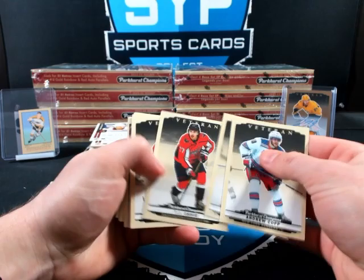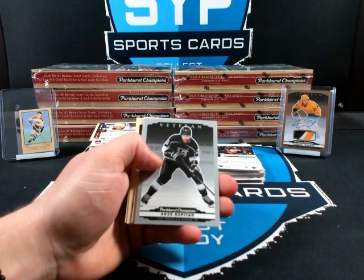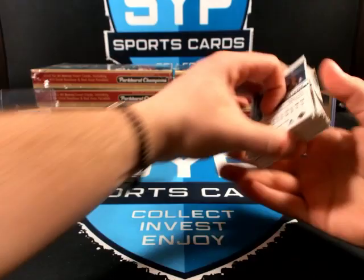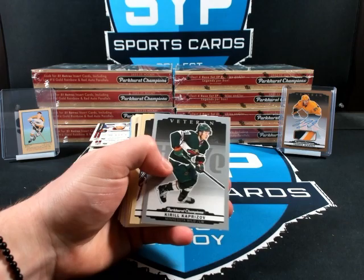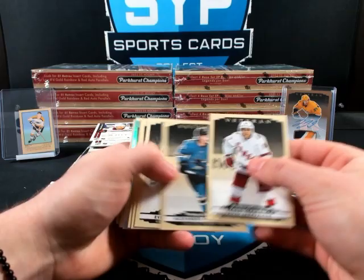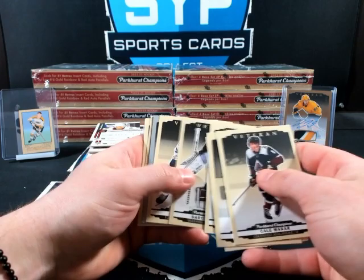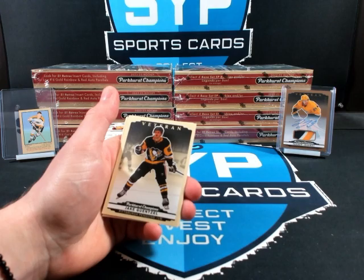Mikko Rantanen silver for the Avs. Trevor Zegras, Tomorrow's Riches. Kopi and Patty Kane, 52 Parkies for the Hawks. Bouchard and Morgan Riley color variation. Kaprizov silver and Patty Waugh legend for Montreal. Kevin Fiala and Carter Verhaeghe on the rainbow. Torrey Krug silver in our 50s flashback, first North Pole jet crossing. It's some crazy stuff.